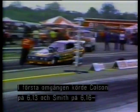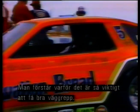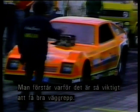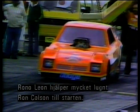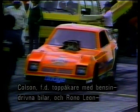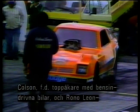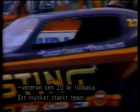Beside him is the tremendous Sting Trans Am of Paul Smith. Now, in the first round, Colson ran 6:13 to beat Dale Armstrong, and Smith ran 6:16, so the two cars are within 3/100ths of a second of each other. You can understand, then, why it's so important that the traction path for these vehicles is properly laid. Roland Leong very calmly motioning Ron Colson back into stage. Colson, a former top gas competitor when that bracket was very prominent in the sport of drag racing, and Roland Leong is a 20-year veteran of the sport, a very, very good team.